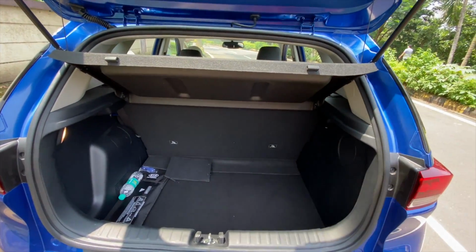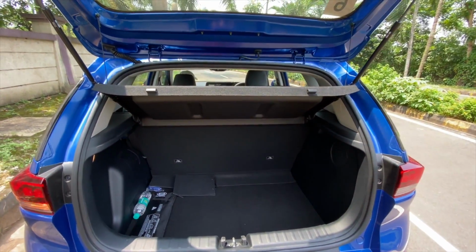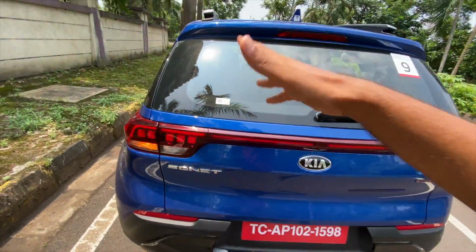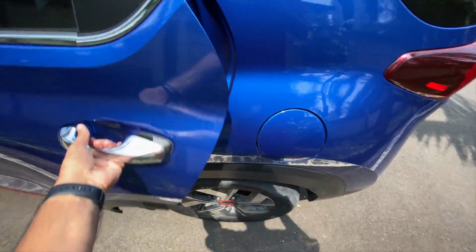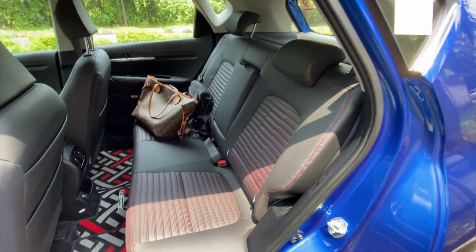Actually, the seat does not recline in 60/40 split. It reclines in one big fat seat falls down. That didn't sound right. Let's open this. Okay, you have to press it from inside to open it. Alright, the seats are actually very comfortable, very nice.